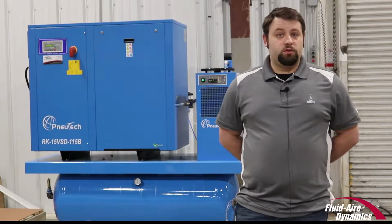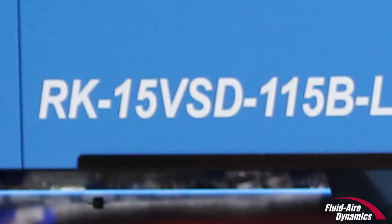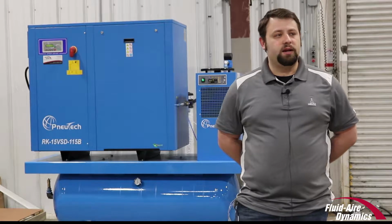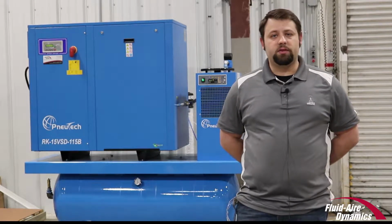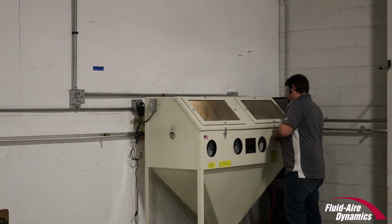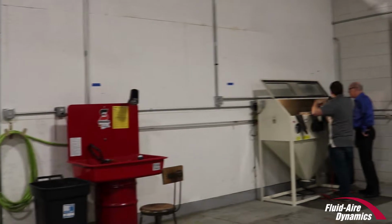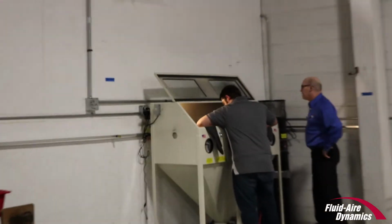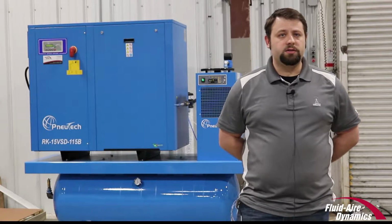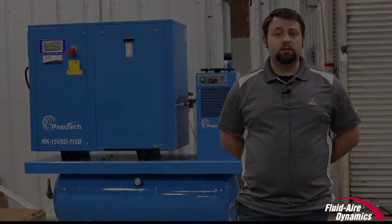The variable speed drive air compressor helps us. We actually don't have any regulators on our equipment in the building. When a technician's using an impact that's rated for 90 psi, I turn the compressor down to 90. When we're using the bead blaster, I just walk up to the compressor and bump it up to 105. It holds the pressure right at the bead blaster at 105 pounds. I don't require any regulators, anything like that. It does save me time and money, to be honest with you.